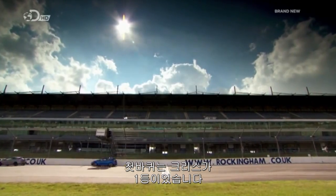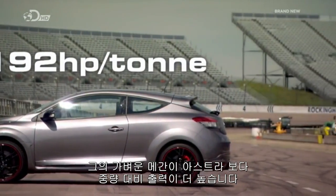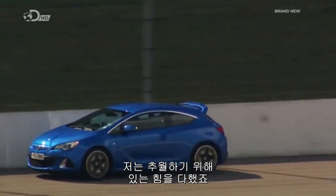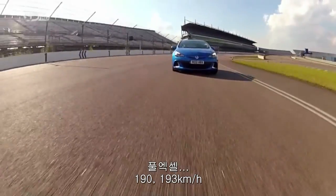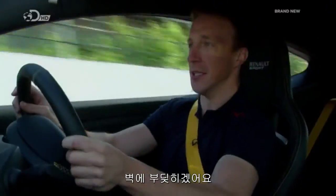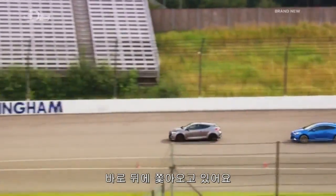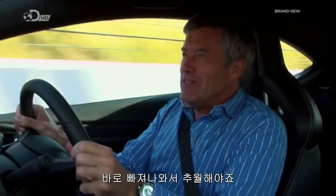Chris ends the first lap in the lead. His lighter Megane has a marginally higher power-to-weight ratio than the more powerful Astra. I'll have my work cut out to get past him. You really get the G-forces in here. Flat out, 110 and rising, 120. Oh, right up against the wall. The walls are looming. He's right on my bumper. He's going to get the little shock of his life now.